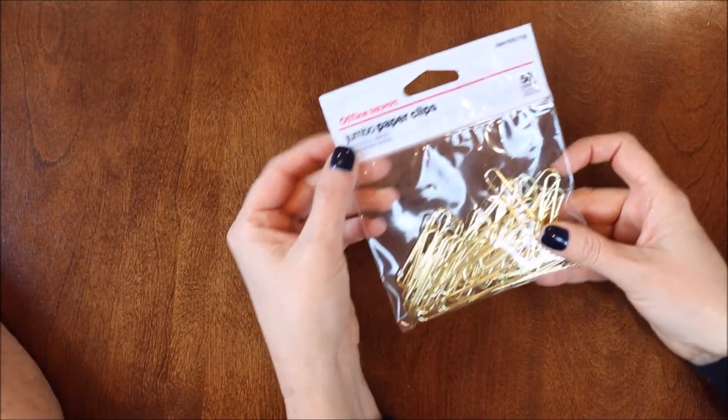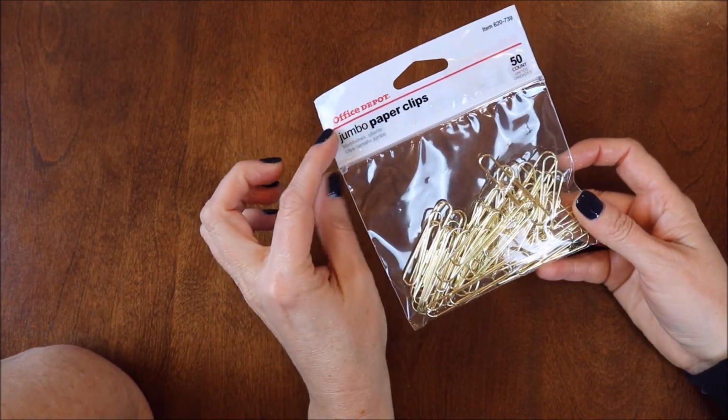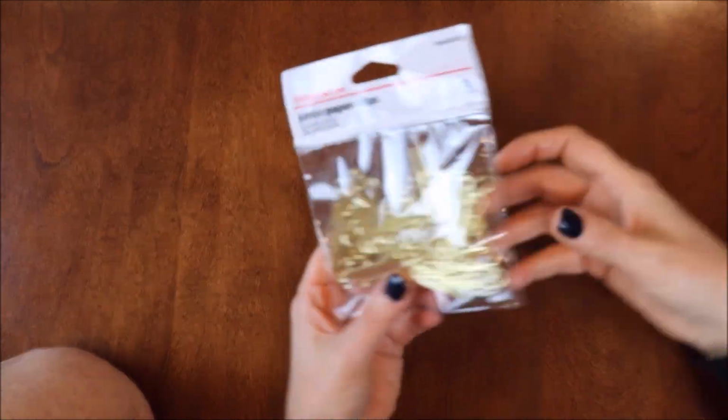We did stop and get some. I want to show this because it's a different store. This was like the last stop we made, but we just went to the office supply store. This is Office Depot, and got some gold clips because we're going to go ahead and make some bows and some different clips for our planner. So anyway, that was the only thing that we purchased. So I just wanted to throw that in there.